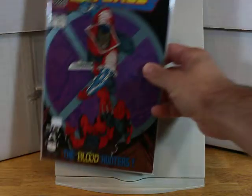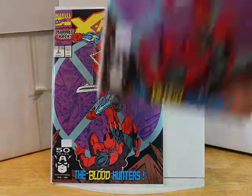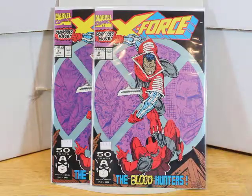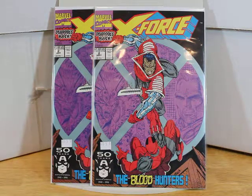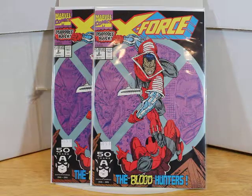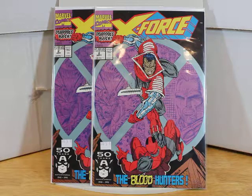And last for the dollar books, I got a couple of X-Force #2, second appearance of Deadpool. Actually did get 3 of them, but I already flipped one. It had a little white spot on it. These are both really, really crisp. If I can find these for $1, I grab them every time. Not a mega key, but I love picking up second appearances. It's actually a pretty good Liefeld cover, which most of them I don't particularly like, but this one's actually not too bad.